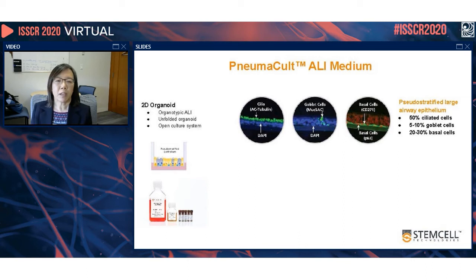PneumaCult-ALI medium is a serum- and BPE-free medium that differentiates the airway basal cells into mucociliated pseudostratified large airway epithelium at an air-liquid interface. The physiological relevance of the culture in PneumaCult-ALI is demonstrated by the ICC staining images, with massive cilia generation in the first circled image, MUC5AC-positive goblet cells in the middle image, and the basal cells at the bottom of the epithelium in the last picture.